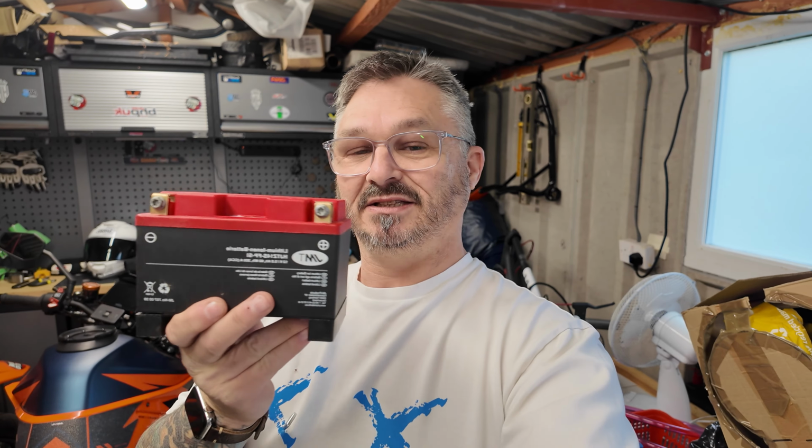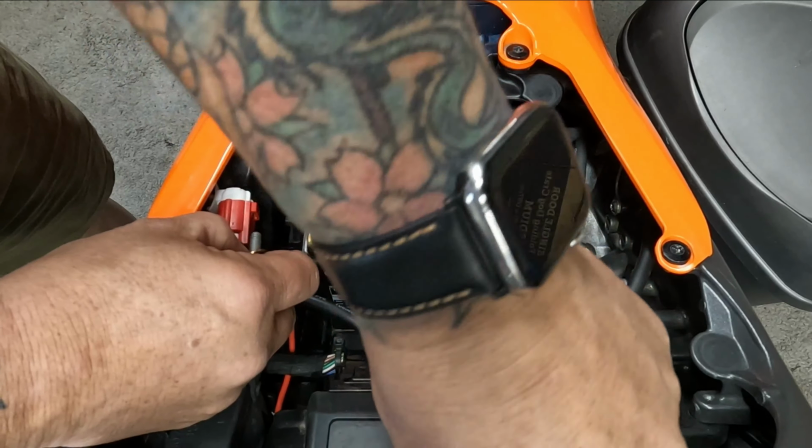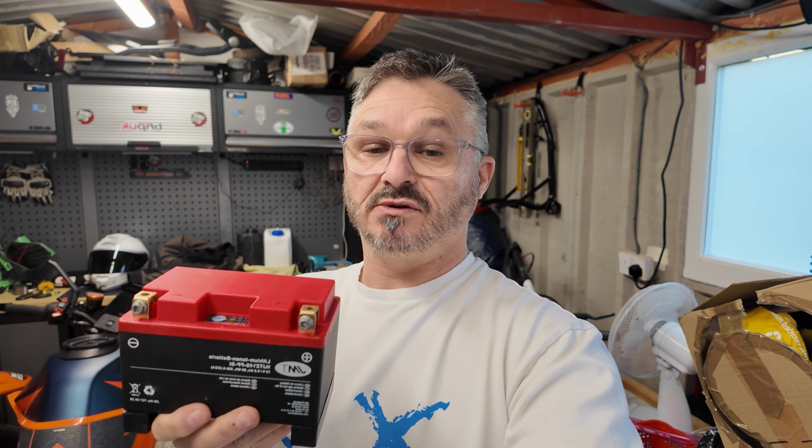For the people that say don't fit lithium batteries, I would say yes, you can fit a lithium battery. I didn't really have any trouble with this, unless the bike had been left for a good couple of months, like over winter, and then it needed waking up, even though it's still on the trickle charger. Fit one if you like. I would still say fit one. I might put this back on, or I might just fit it to the 690.